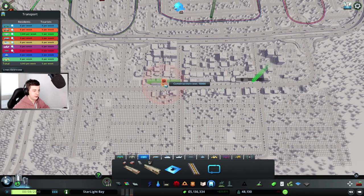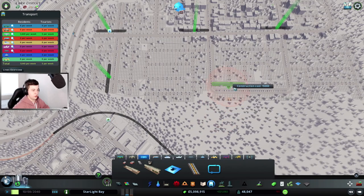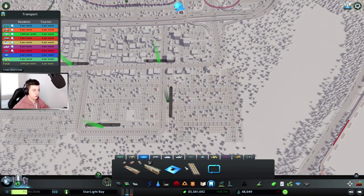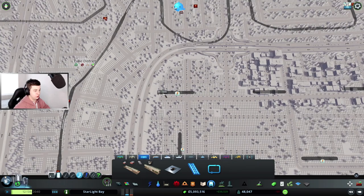Yep, we can go somewhere around here. We'll go corner there. Come down to this area. Then I might come like so. Maybe go a metro line there. And maybe go a line there. So what we'll do is we'll go underground. We'll actually start connecting all of these up like so.